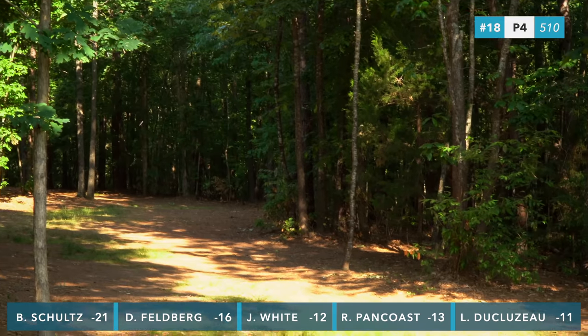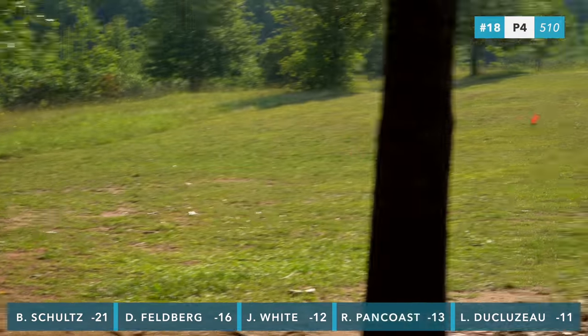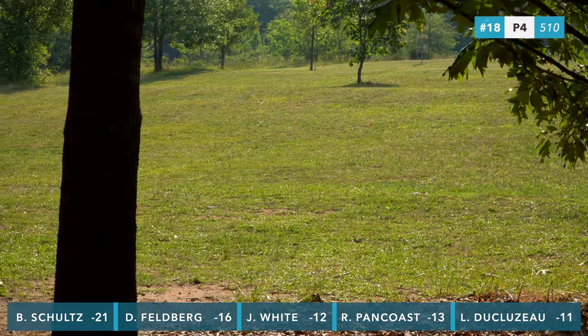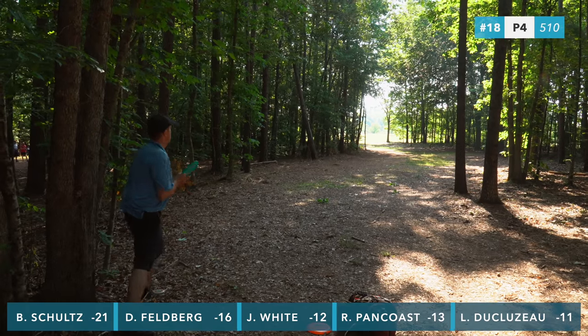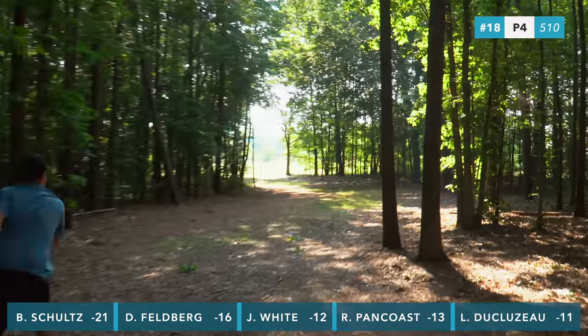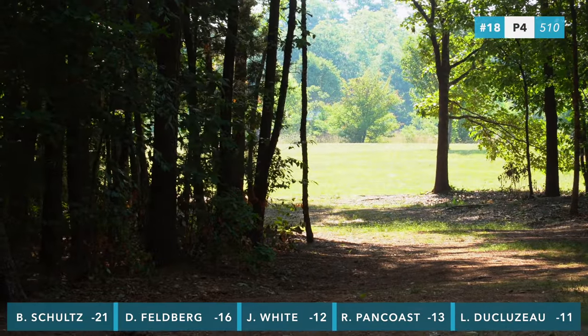Looks like a roller from Barry. That's a better line than Dave's. And we'll go a little further out. That was beautiful. Can't do it much better than that. Ross trying to get out into the open and pulls it left into the woods again.